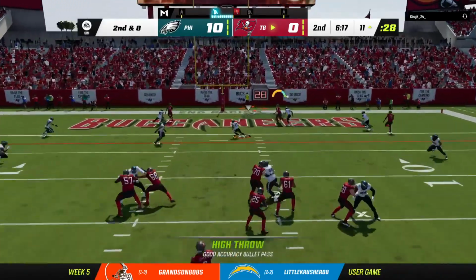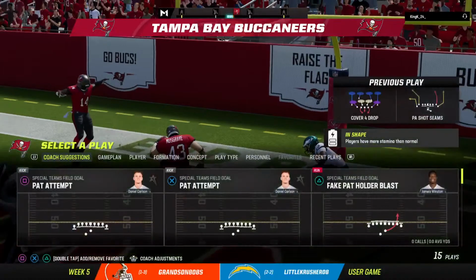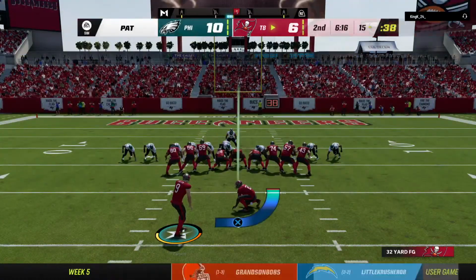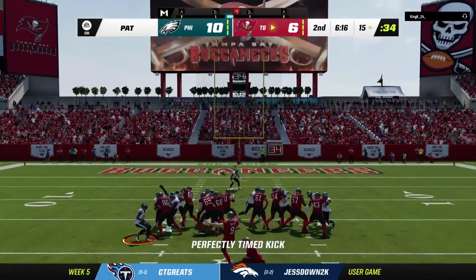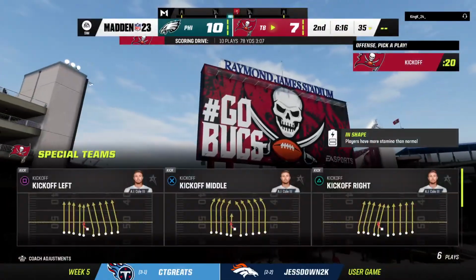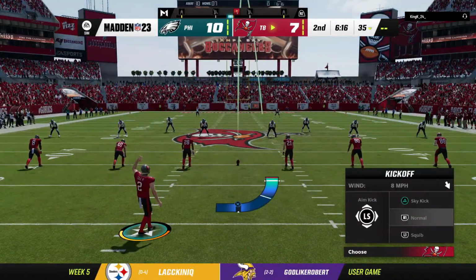They'll look to throw. And he's got it. Caught in the end zone. Touchdown, Tampa Bay. A great play there. His third touchdown now on the year. And the Buccaneers have got it back to within a score. Extra point by Carlson, up and good. And that'll cut it to 3 at 10-7.